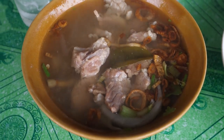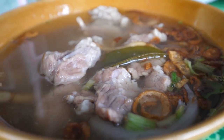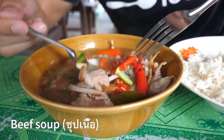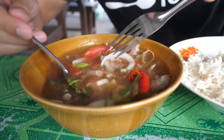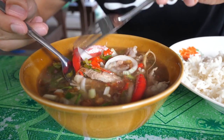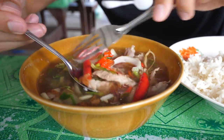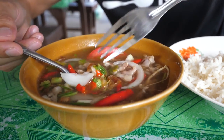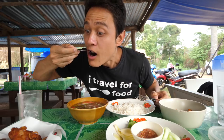This place is absolutely fantastic. Yeah, and I ordered actually the same exact dishes that I ordered yesterday because they're so good. This is the dish. Almost everybody eating here orders this. It's just a beautiful beef soup. The chunks of beef, the fresh chilies in there. Look at that, just entire chilies in there. The fresh onions. Okay, let me just take a bite. Oh, and the crispy fried shallots.